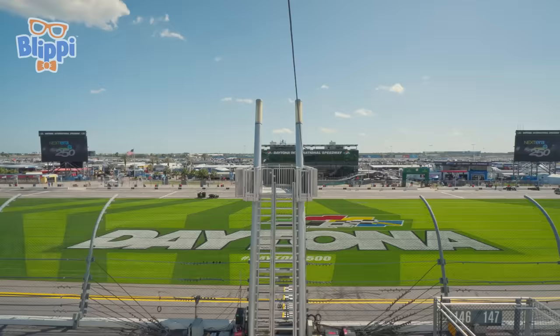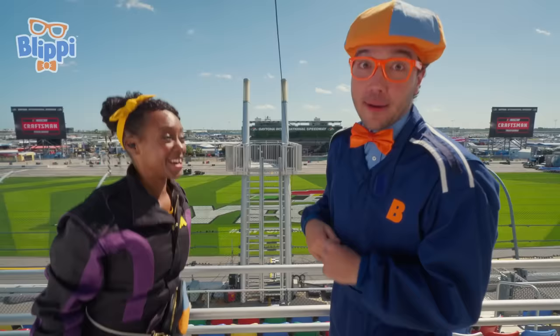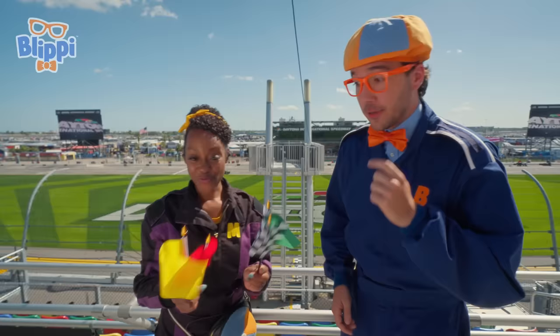Hey, I wonder what this job does. Whoa, check it out. There's a platform there at the top of a really, really tall stepladder. Wait a minute. The person that stands there waves all the flags during a race. These flags? Yeah, those flags. And there certainly are a lot of them. They're so colorful.